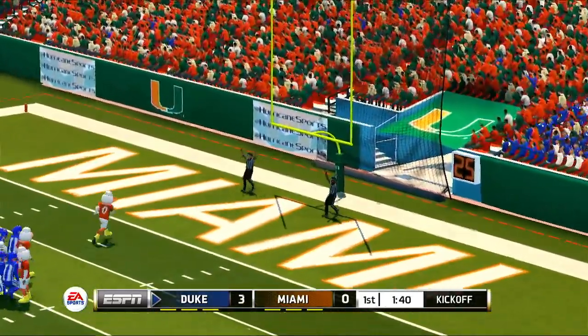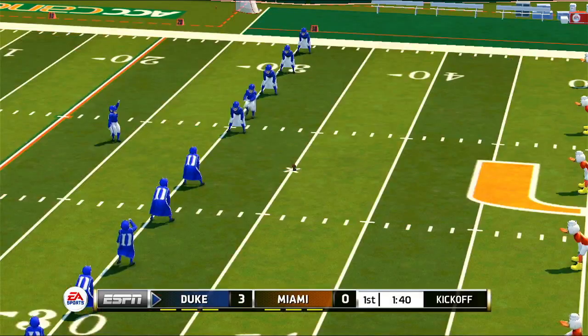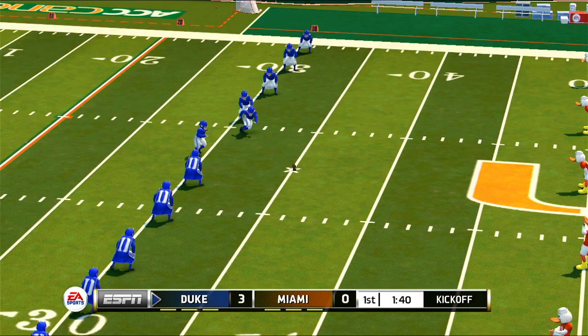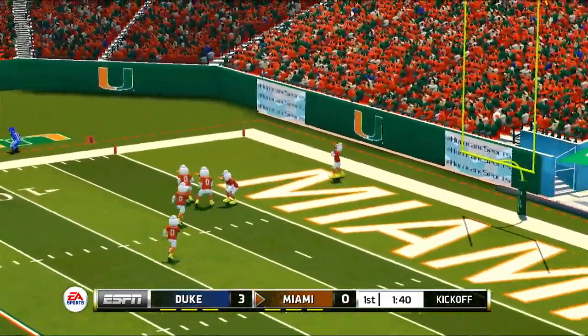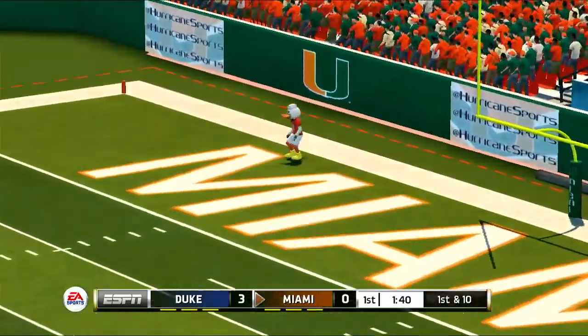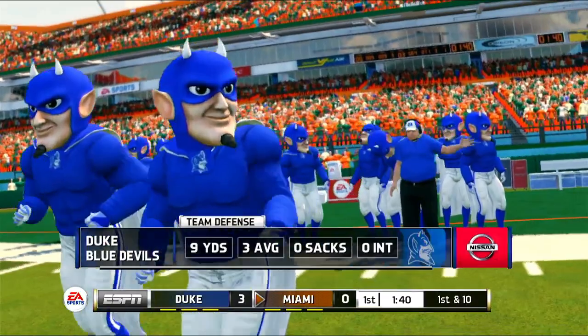Kicks up, and the field goal is good. And you got to think they're pretty happy with holding them to a field goal right there. And it looks like they're ready for the kickoff. Excellent kick. This one's going to be down in the end zone for a touchback. Duke's really got things working right now for him. I can't think of a better start.